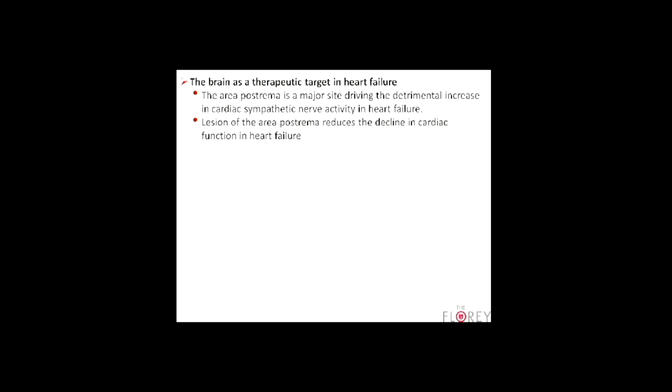So just to summarize, I've discussed our work on the brain as a therapeutic target in heart failure, and I showed you that this little nucleus called the area postrema is a major site driving this detrimental increase in cardiac sympathetic nerve activity, this nerve to the heart in heart failure. If we lesion this area, it reduces the decline in cardiac function in heart failure.